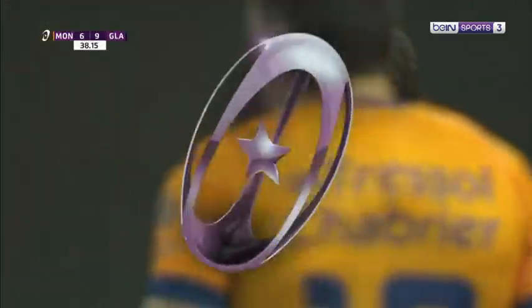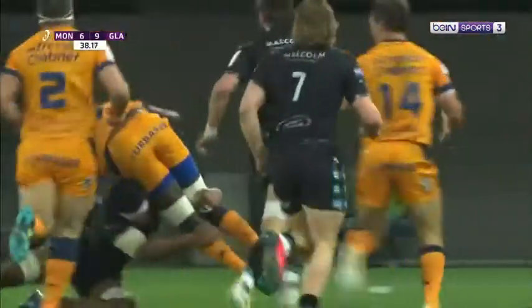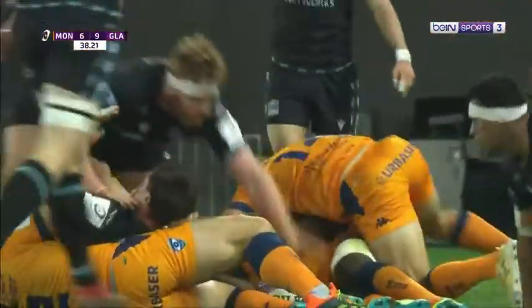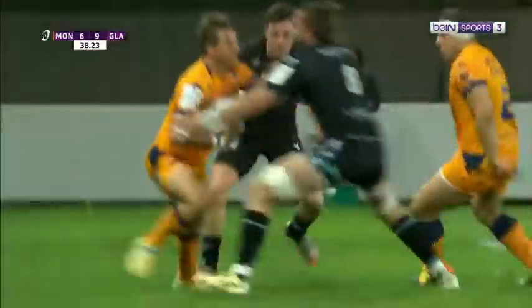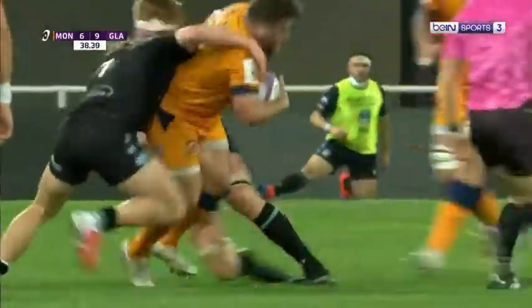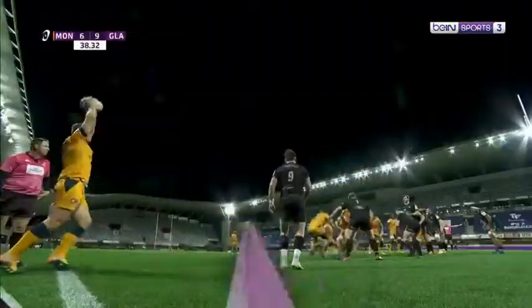And just at the moment, though, I'd say Montpellier are winning the aerial battle. They seem to be winning the high ball. You see Lee Jones there was the one who's penalised. No clear release. That's what Carl Dixon said. So it gives Montpellier a good attacking platform just before the end of this half.